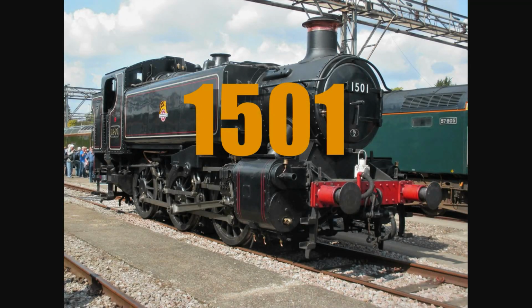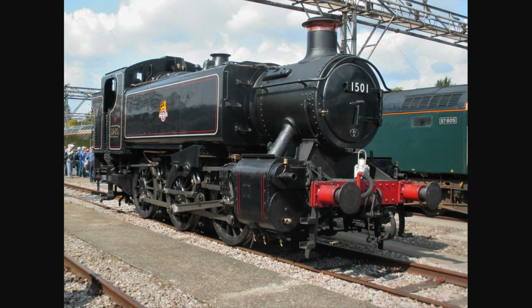Number 1. Number 1501. Yes, coming in at the top we have the sole survivor of the most unique class of Great Western tank engines ever, which was also the final new class of Great Western steam locomotives, period.